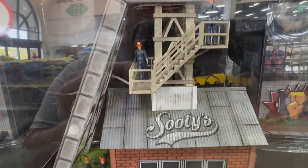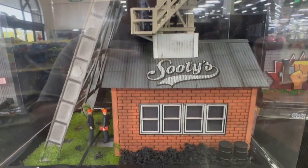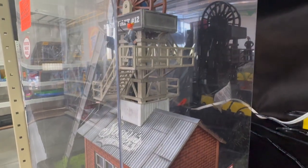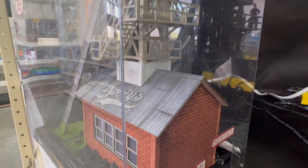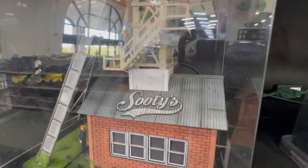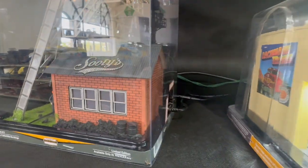I like the steps, the stairs, but I'm not a fan of the brick below. With the quality of printing nowadays, I think they could have done a much better job of making the two-dimensional printed brick pattern look more realistic.